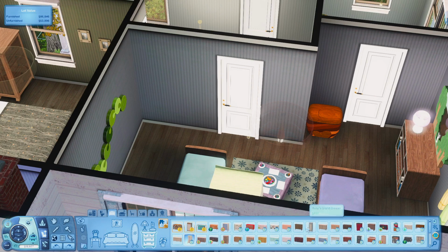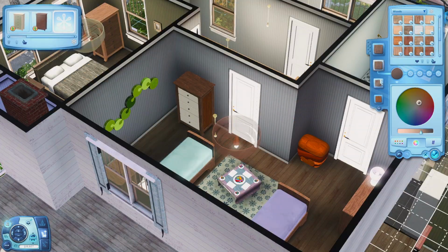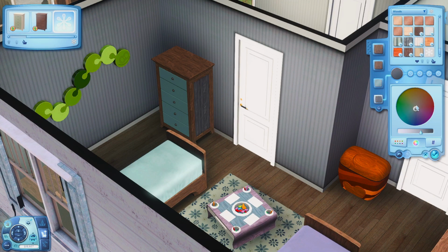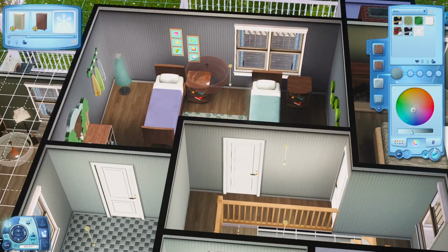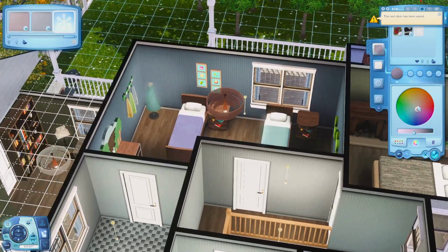I also put another dresser over here, but I used the one from Generations and I recolored it to be kind of blue. I was trying to use a lot of objects that I had never really used before. For example, that caterpillar wall art, I don't ever use that. I think it's from the Looking Spyglass set or something like that. So I ended up using that in here, but that's pretty much it for this bedroom.